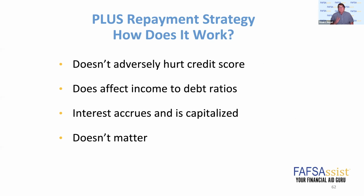It doesn't adversely hurt your credit score. It doesn't affect your income. It does affect your income to debt ratios, but say you're the spouse, and your husband or your wife makes a lot more than you. You don't make as much. You go into double consolidation, you're paying a few hundred dollars a month. The interest accrues, so what? Doesn't matter. By the time these loans come due, you'll be dead.